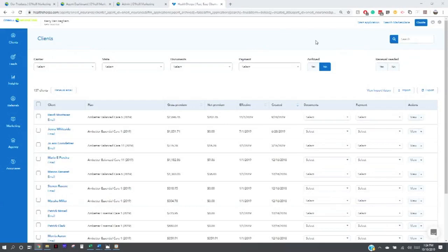So for the most part, we'll be able to do everything through Healthsherpa. It just saves a ton of time. It's a lot quicker system, more consolidated questions, and I can usually run an application in half the time through Healthsherpa than I can through healthcare.gov. And again, like I said, you can upload your documents, you can pay premiums right through here without going to healthcare.gov.